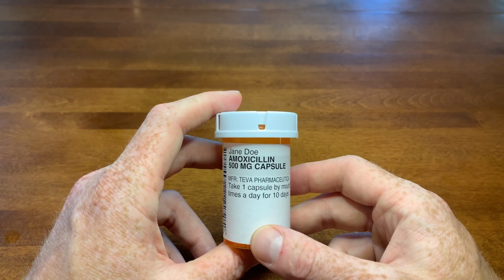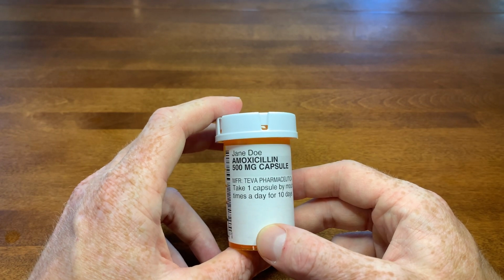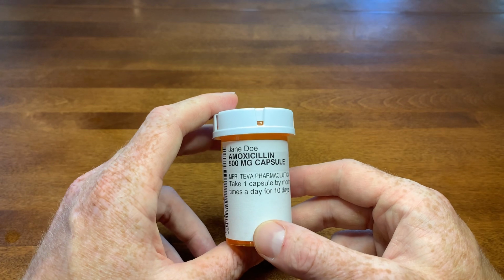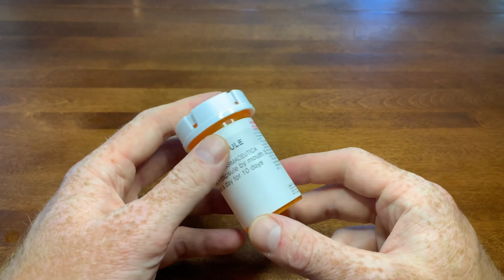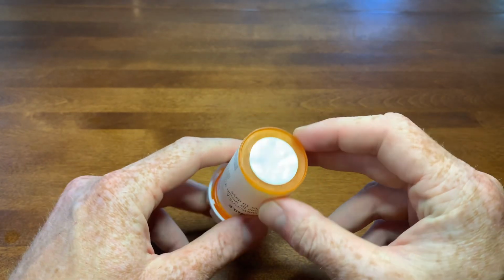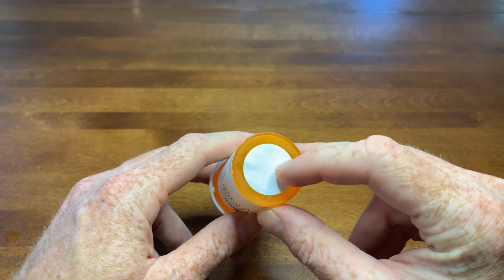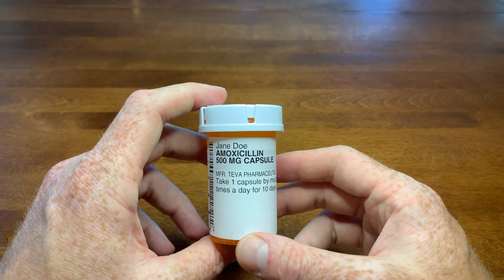But this is a free program and all you need to do is call the CVS Pharmacy, or you can go in person to a local CVS and they can get you enrolled into this program. And essentially what that does is they add an RFID sticker to the bottom of the prescription bottle. That way it can be read by the smartphone app.